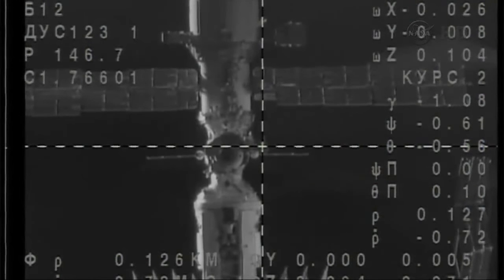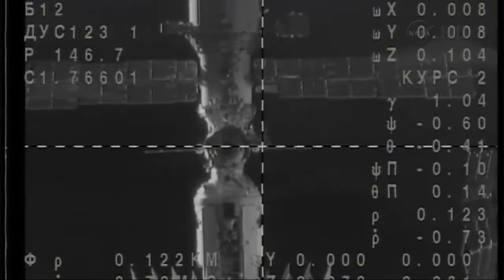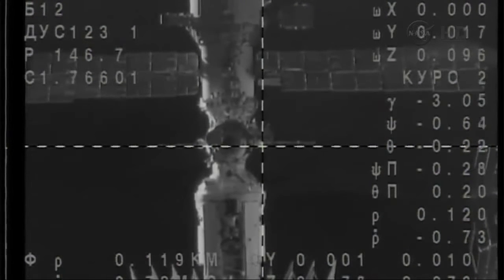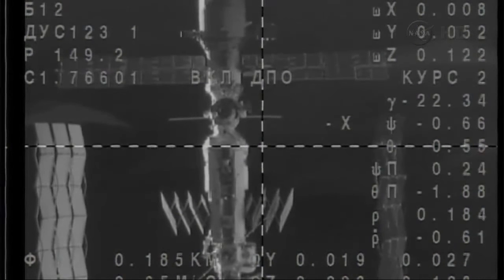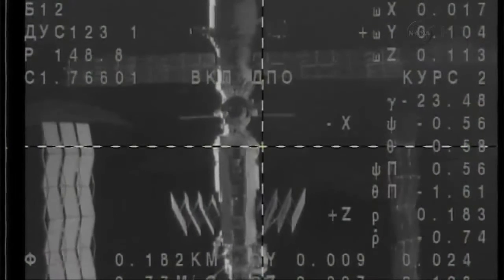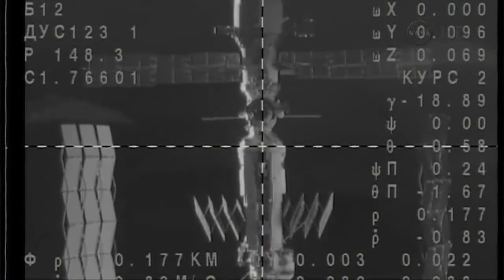Will be ready. Depot is on, range 120 meters, 0.72. 120 meters between the two vehicles now. Forward Chris Cassidy, Alexander Misurkin, and Pavel Vinogradov head on toward the International Space Station for the docking with the Poisk module, which you see there in the center of your screen. 180 meters, 0.5 range rate.